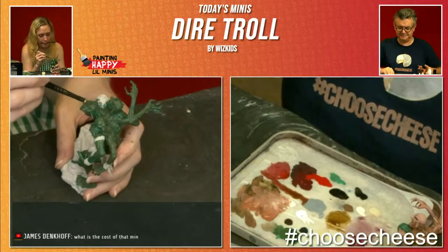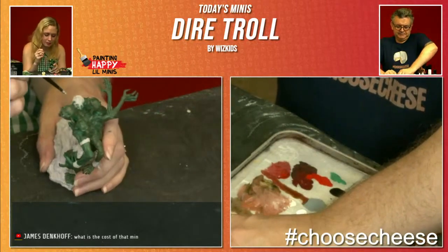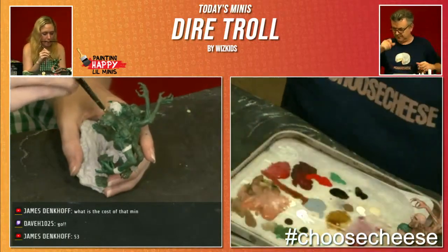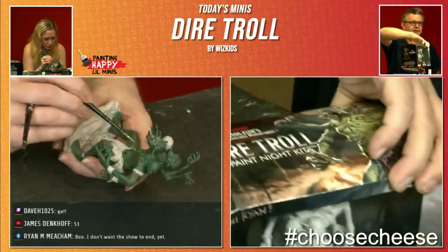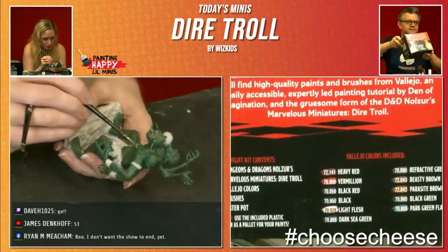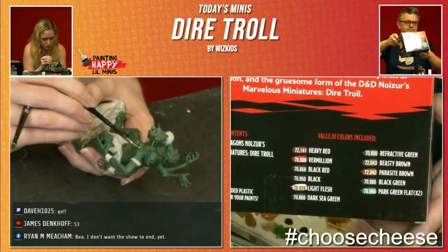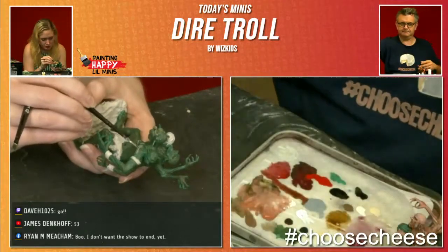Are you ready? Begin. What is the cost of this mini? It was what, around $20? It's around $20. Yes. $20 for the kit with all of the paints. There's the list. Oh, where is it? There it is. List of paints there. 1, 2, 3, 4, 5, 6, 7, 8, 9, 10, 11, 12, 13, 15. All good. Thank you.